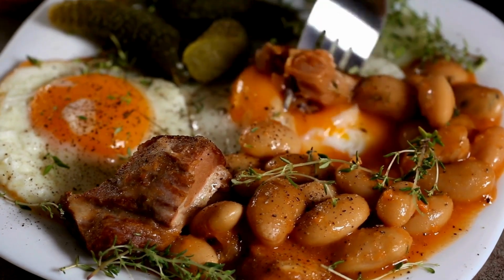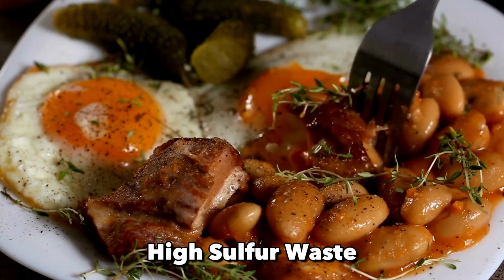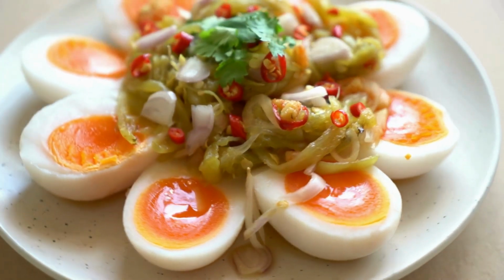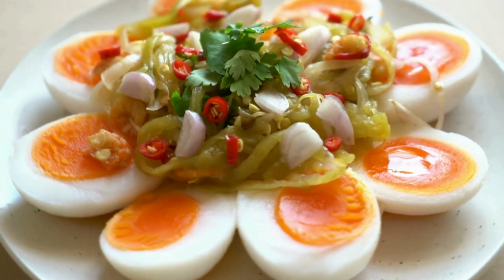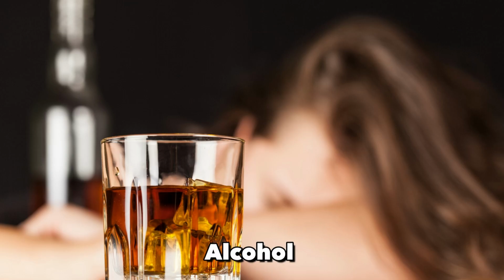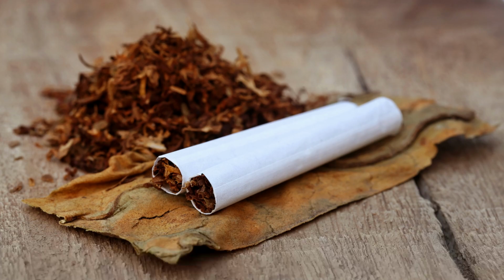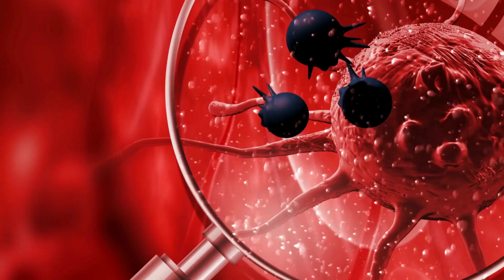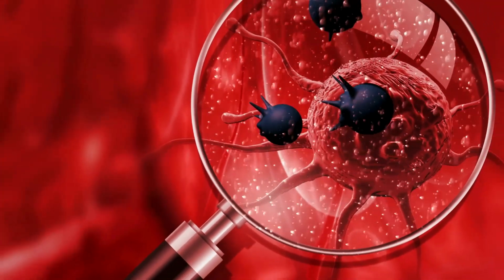She advises limiting animal protein intake because it metabolizes into high-sulfur waste, which is acidic and irritating to the kidneys. When consuming animal foods, they should be a minor part of the diet and paired with plenty of vegetables to help alkalize the body. Avoiding harmful substances like alcohol, drugs, glyphosate, refined sugar, caffeine, and tobacco is essential, as these can damage the kidneys. Glyphosate, in particular, has been linked to kidney problems and cancer.